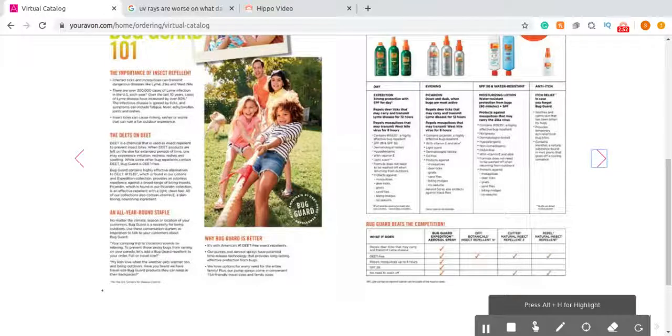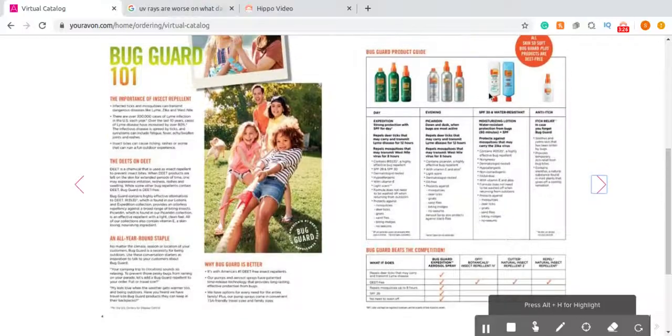Our line does have SPF protection, but you're only going to find it in the green bottles. The Expedition line has SPF in it, and so do the water-resistant lotions. So our competition doesn't have SPF, it doesn't last 8 hours against mosquitoes, and they don't repel deer ticks at all. And that is stacking us up against our DEET-free competitors.